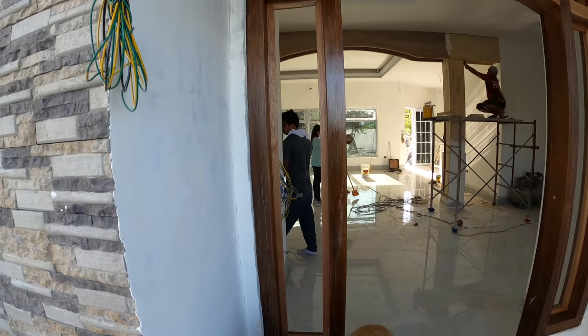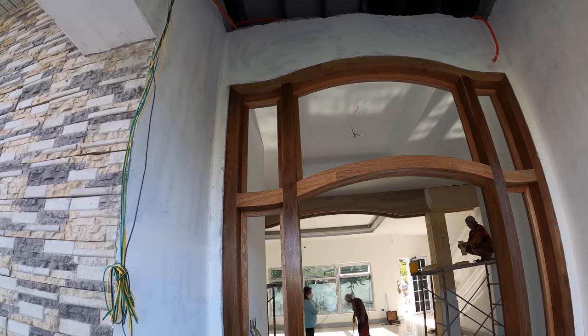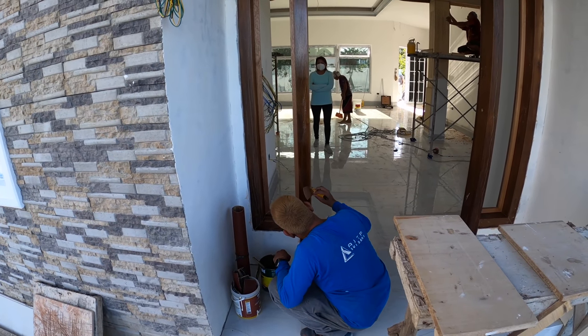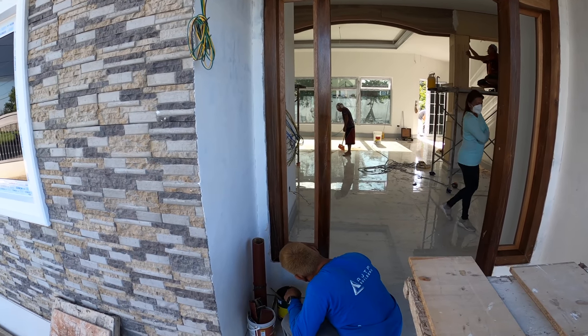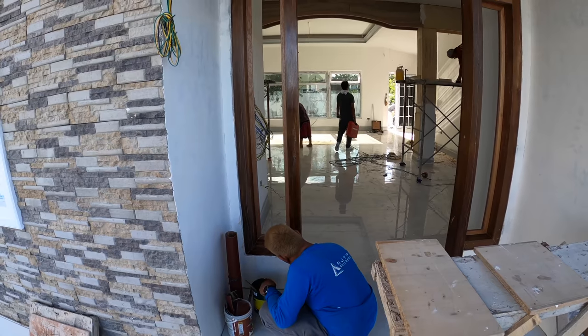All right, we're getting the first coat of sealer on this beautiful wooden door frame. So first coat sealer, then we start sanding again tomorrow, and ultra fine, he says, so more fine sealant.